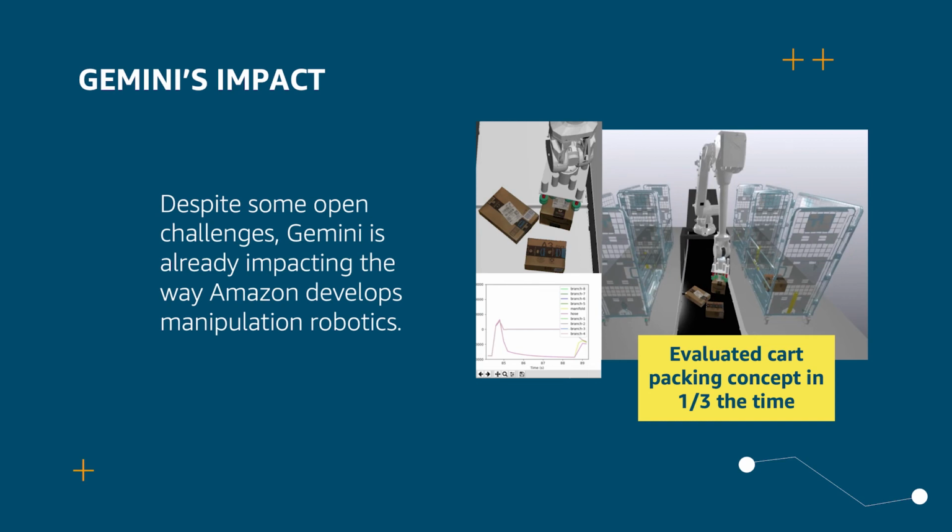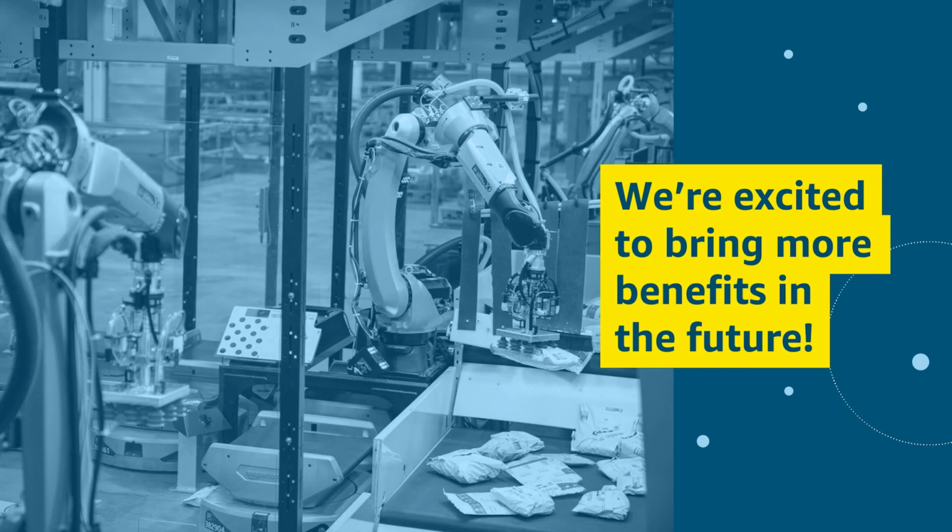So these are just a couple examples of how Gemini has already been impactful. We're excited to see how Gemini will further accelerate robotic development processes and help bring these solutions to Amazon facilities even faster, thereby making our Amazon customers even happier.